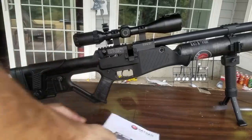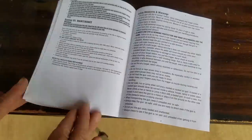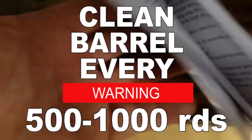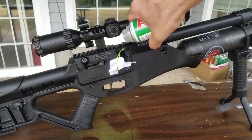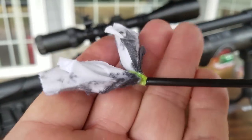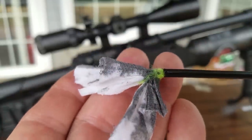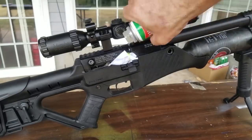Now I'm going to show you what happened when I ran a patch through there. And you guys remember how dirty it was when I first got it. Now watch this. Holy crap, you guys. They were not kidding. This thing is dirty as heck, from fully automatic lead dust. Holy crap. That's dirtier than when we got the thing.